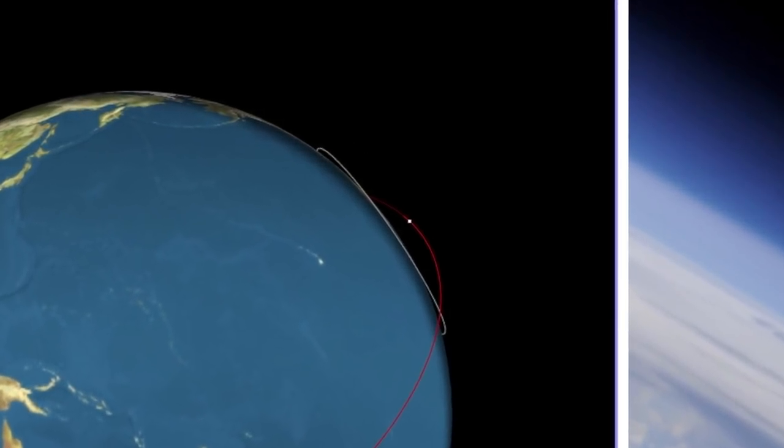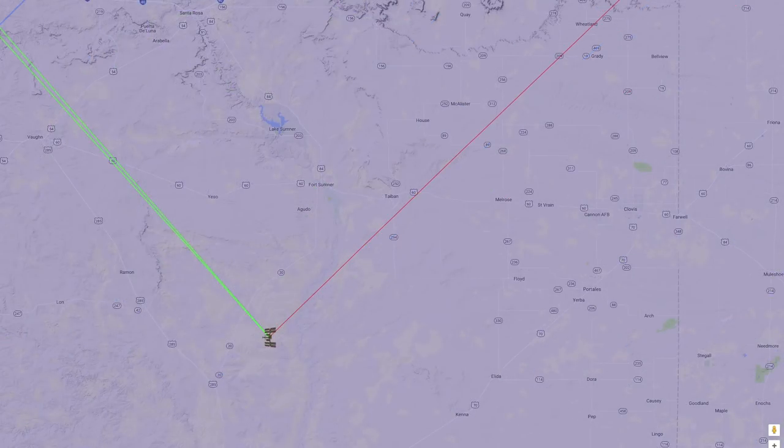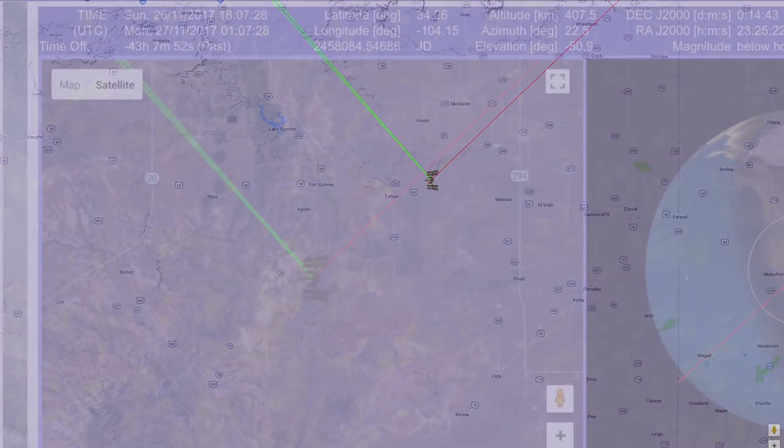Even though I'm going to be taking the picture from out in the prairie, that's not exactly where the space station is going to be. I went to a website called satflare.com that gives tracking information for the space station. It showed that at the exact moment I was going to be taking the picture, the space station was going to be flying over a place just to the southeast of Fort Sumner, New Mexico.